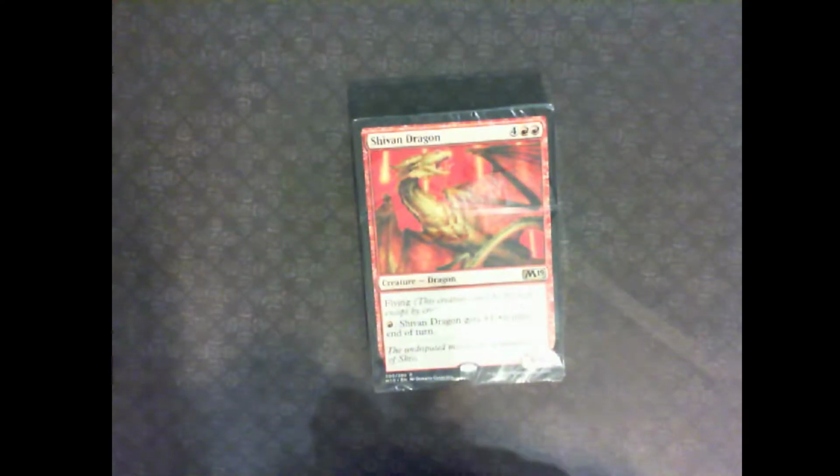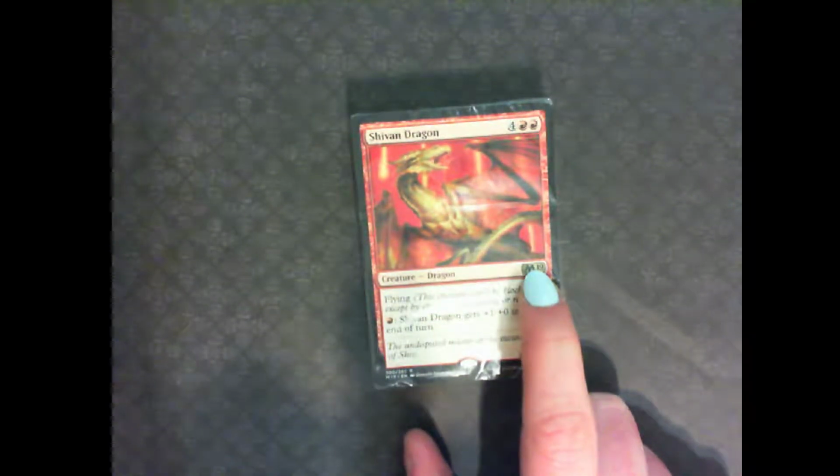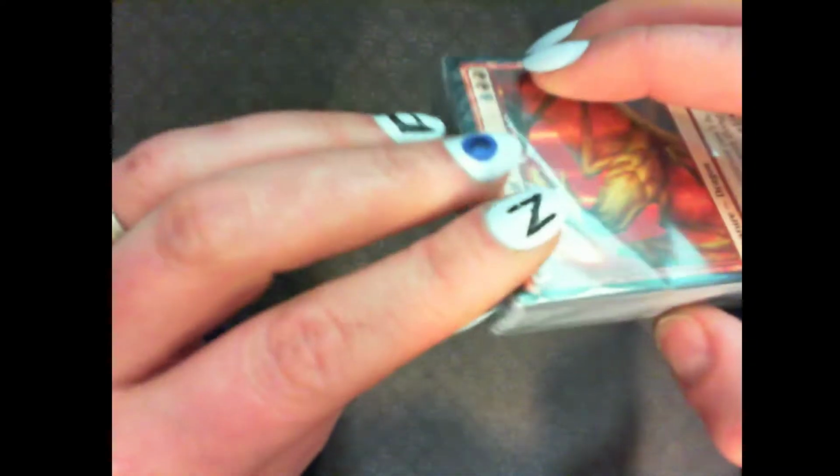We're going to open this plastic pack. It's got a dragon on it. This is a rare from Core 19. I have a feeling all of the rares are going to be from the core set. So a bit of a letdown, which I kind of knew this would be. I was hoping, I had high hopes.